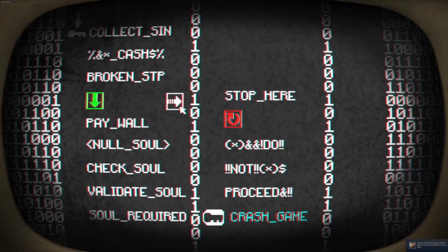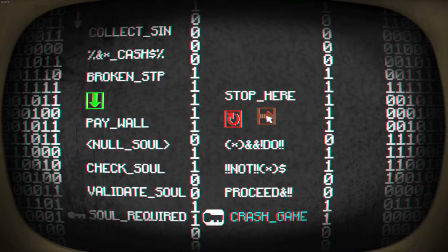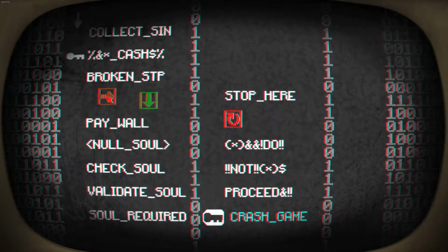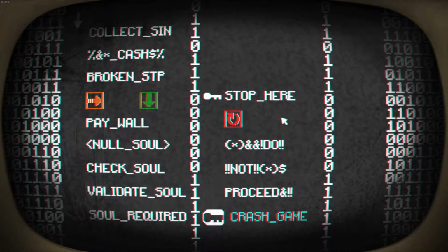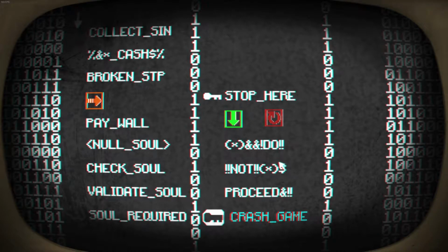This is the first time I'm playing this. So I'm still trying to figure out how it works. It's obvious to me now that I've played it a bit, but now I'm figuring it out.